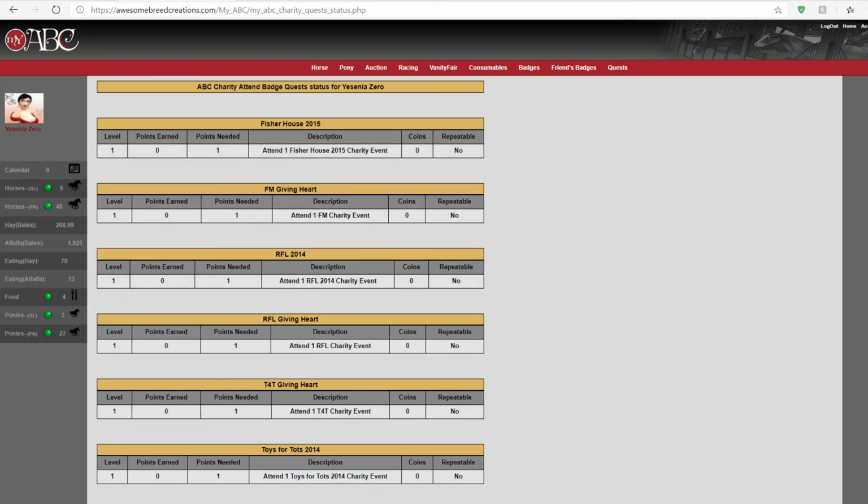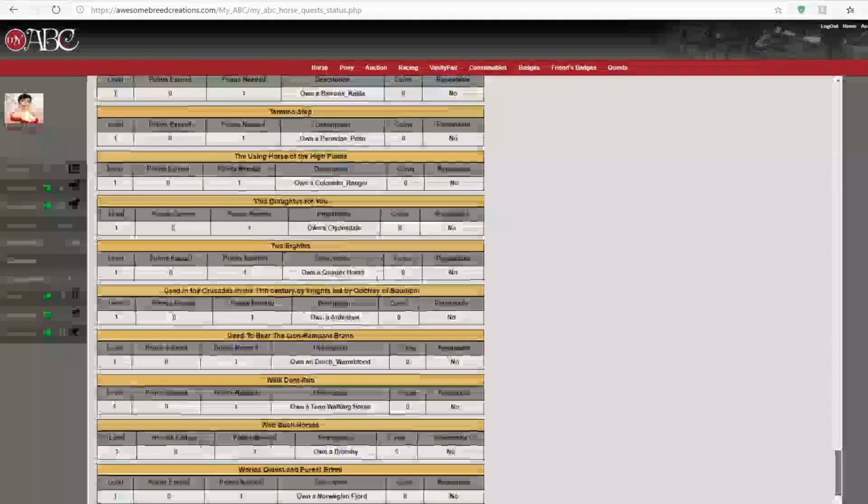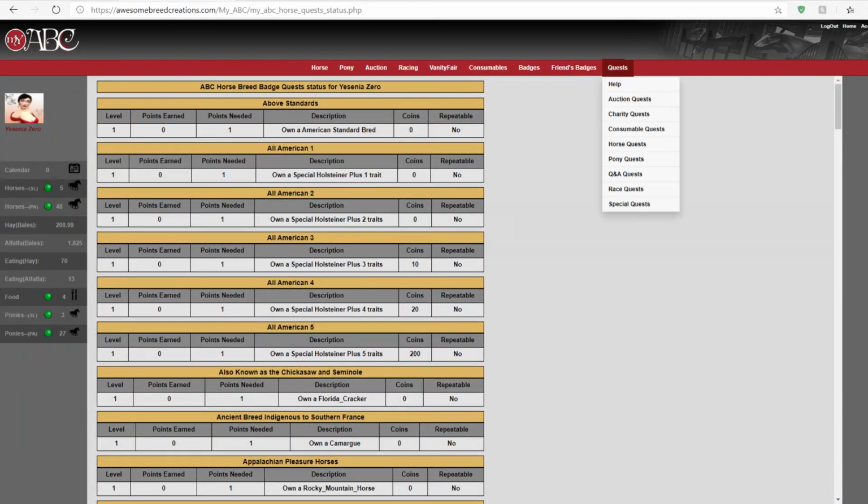Then there's charity quest. So you attend the charity event. Horse quest is like there's different horses. Yeah, I'm not really sure what's familiar, except the thing about quests is that you don't really need to know all of this information. You just need to know to go to auction, collect points. Send a horse to horsey heaven, collect points. Special event happening, go to special event, find a free horse. Basically, that's all you need to know.